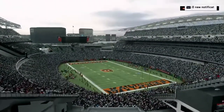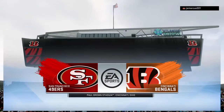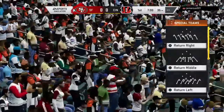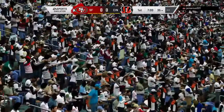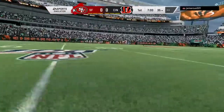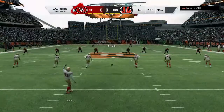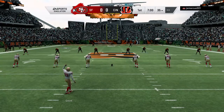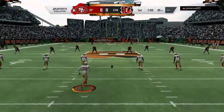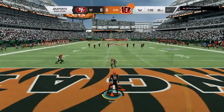From the banks of the Ohio River, there's a look at Paul Brown Stadium here in Cincinnati, Ohio. The enthusiasm of this Cincinnati crowd in full effect a moment ago as their Bengals took the field to the delight of this sold-out crowd. And they're all set as they'll match up with the San Francisco 49ers. Two clubs here, each looking to rebound from a Week 1 loss as we're underway on EA Sports.